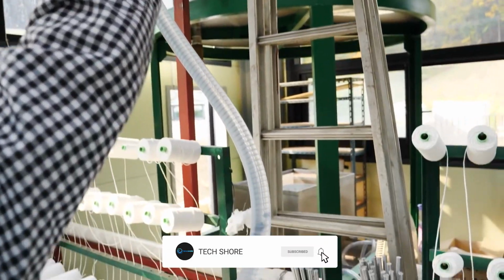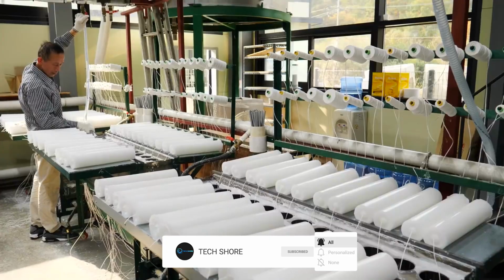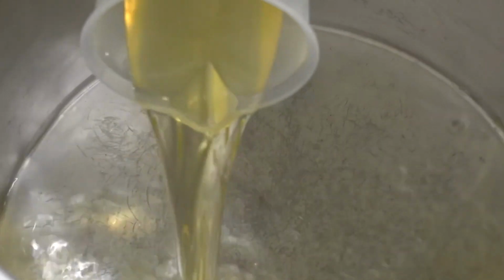The wax is melted in massive kettles until it becomes a clear, almost liquid-like substance. They filter out any impurities that could mess up the burn. Then, they add fragrances and dyes to make those candles smell and look fantastic.